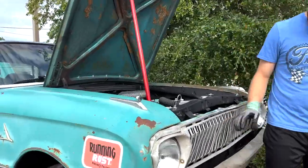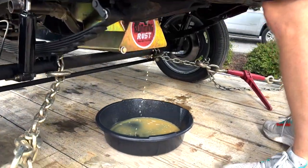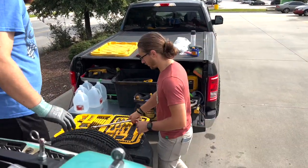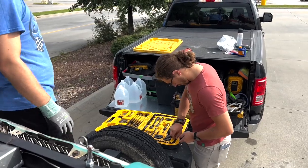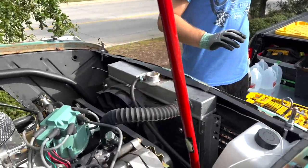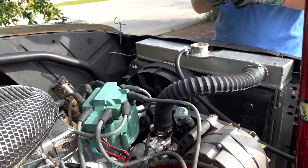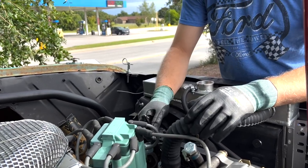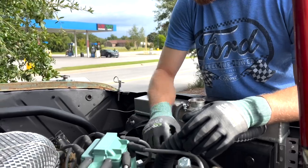Nice. Perfect. I will take that 516. You want the small one? Oh, yeah, the small one, right? Nope. I was gonna try to not even have to remove it fully from the car, but I realized in order to clean it, we're gonna have to.